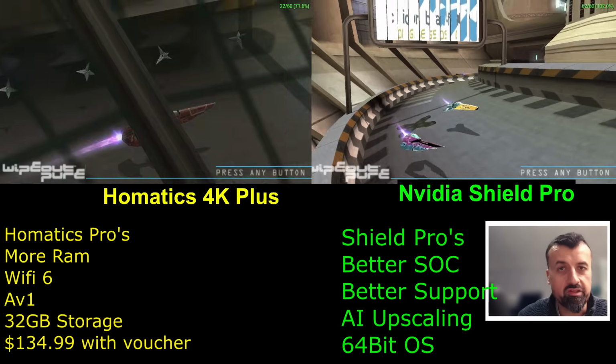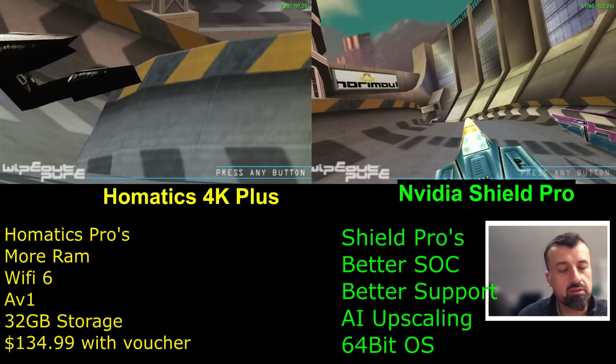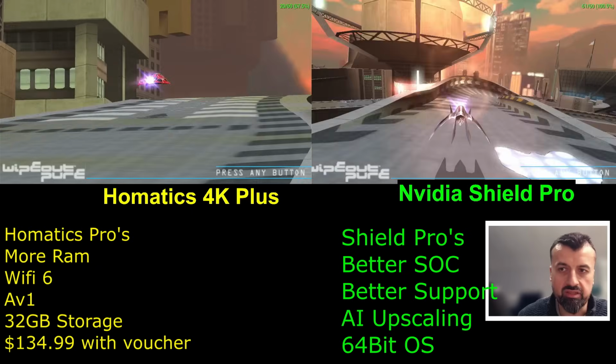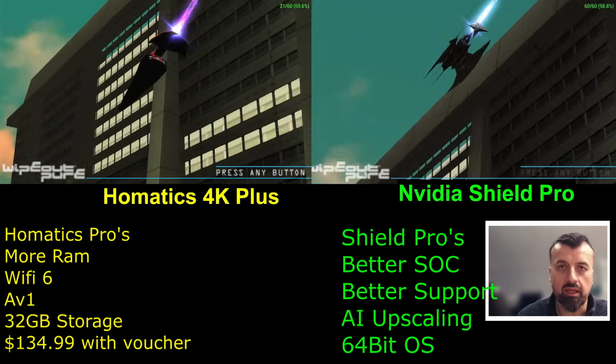And the second one is gaming. So if you're interested in emulation, cloud streaming, cloud gaming, all that kind of stuff, then definitely hands down Nvidia Shield Pro is the clear winner.